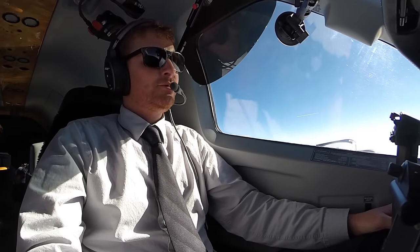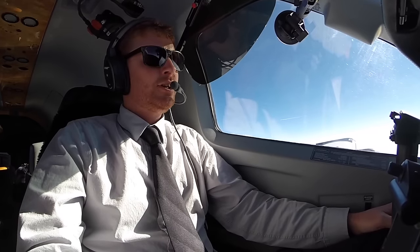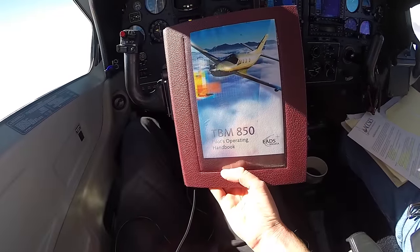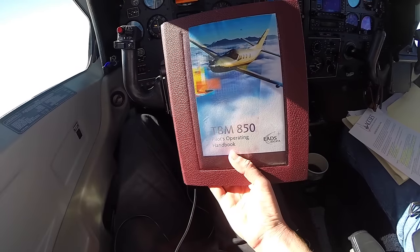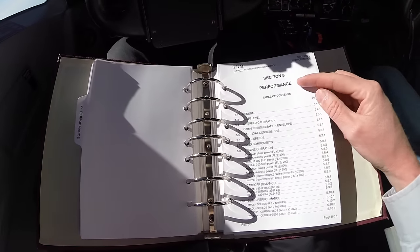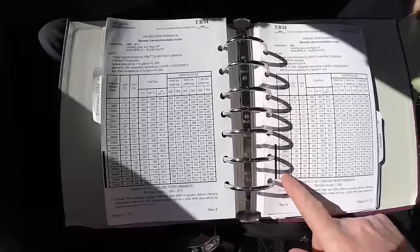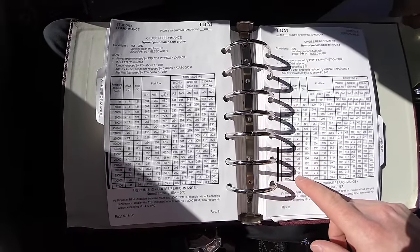One of my Facebook friends asked if I would show today how to find the appropriate power settings. One way you can find your appropriate power settings, let's say for cruise power, is to pull out your POH, the TBM 850 Pilot Operating Handbook. Go to your performance section and look at the temperature. We're at 30,000 feet, and it's negative 35 degrees Celsius.